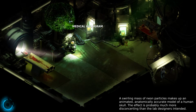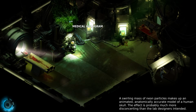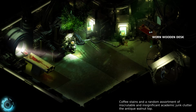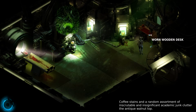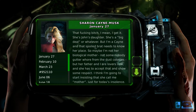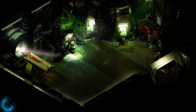Swirling mass of neon particles make up an animated, anatomically accurate model of a human skull. The effect is probably much more disconcerting than the lab's designers intended. There's a PDA down here, worn wooden desk. And that opens the lock down here. Okay. I'll read that in a moment.